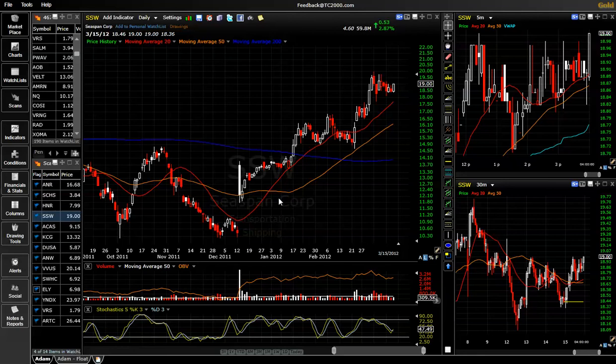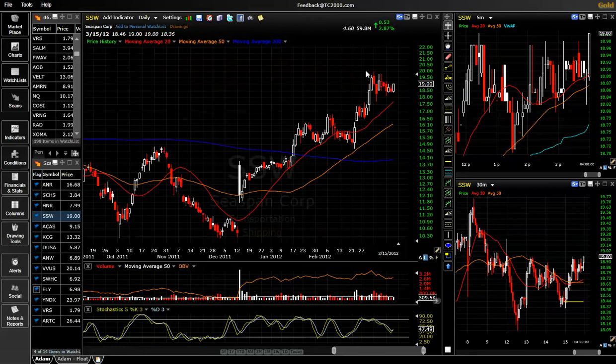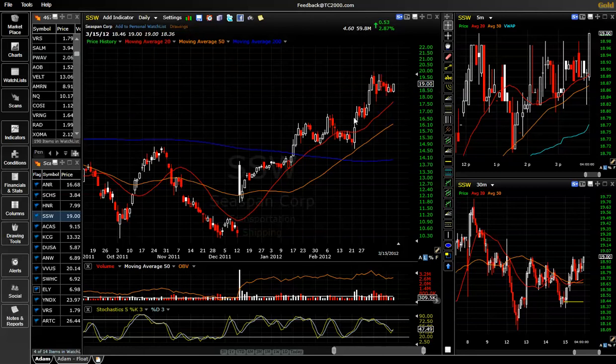SSW, this is a shipping stock. Shipping sector's been on fire today, so definitely keep this one on watch. We have a nice consolidation, little flag pattern coming down. Good base here, so look for it to come up higher.